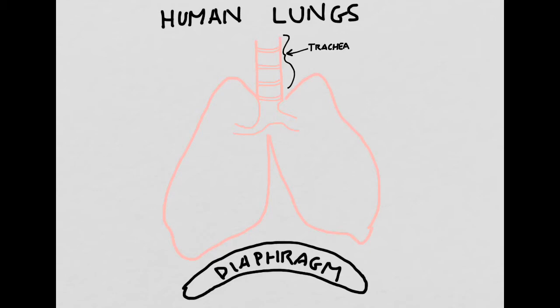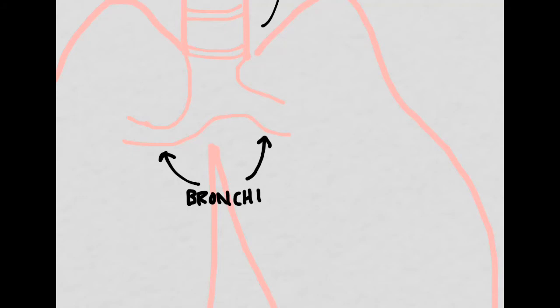The trachea then separates into two distinct passageways, which are both called bronchi. You have a left and right bronchus that each lead to their own lung. When you get bronchitis, which is what you get if you have a really terrible cough and your chest hurts, this is generally because these two passageways tend to get very irritated and inflamed. The bronchi then split off into what we call bronchioles.